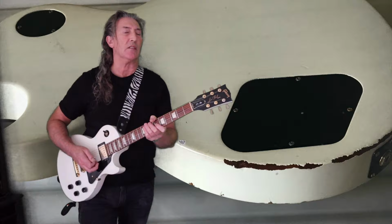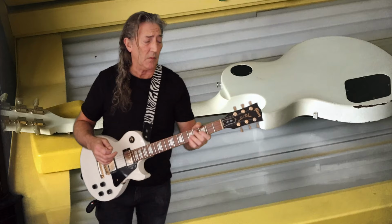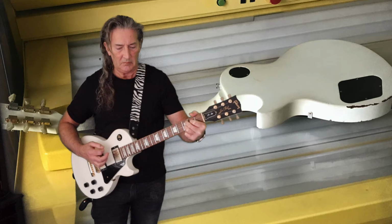Should have, I suppose. Let's see how it cleans up. Again, starting with the bridge pickup. Into the centre.